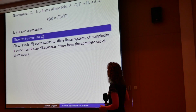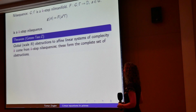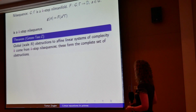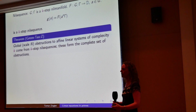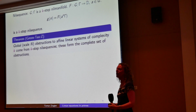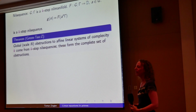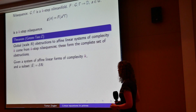And the theorem that we can prove is that the global obstructions to affine linear systems of complexity k come from k-step nil sequences. And not only that, but that this form is a complete set of obstructions. So it's formulated precisely, not in the kind of vague way that I did it over here. Then this would be an if and only if condition. So this would make it the universal place to calculate the averages associated with these linear systems.